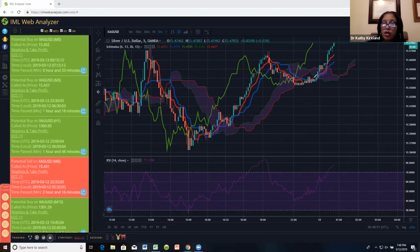So if the red crosses above the blue, whether it crosses in the cloud or not, right here, you can get in for a buy. This called a buy like 5 minutes ago, and it probably just picked up a couple of those pips right there, but you see how far up it went.